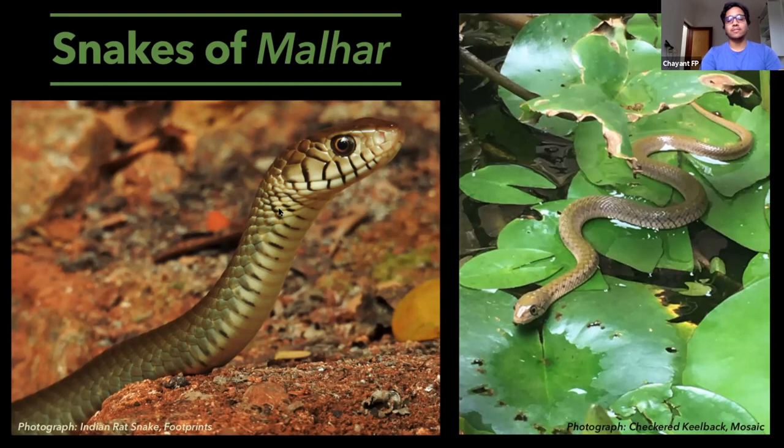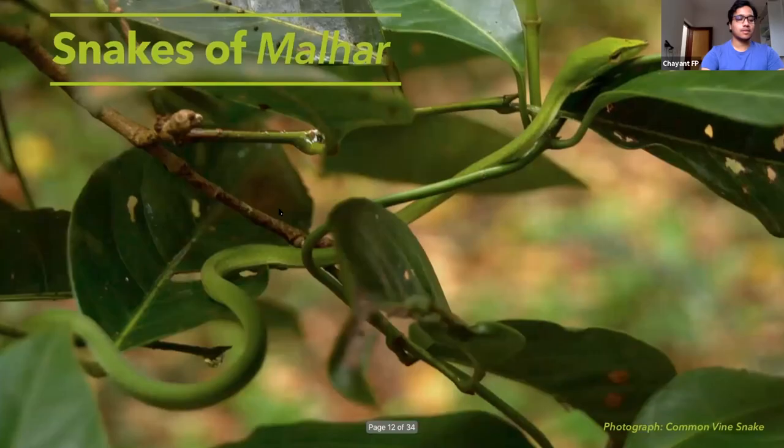But the cool thing was, when we found out about it, Prakriti went and checked, and the residents had adopted the snake. They were quite happy to have it around. So that was quite a nice thing for us to see.